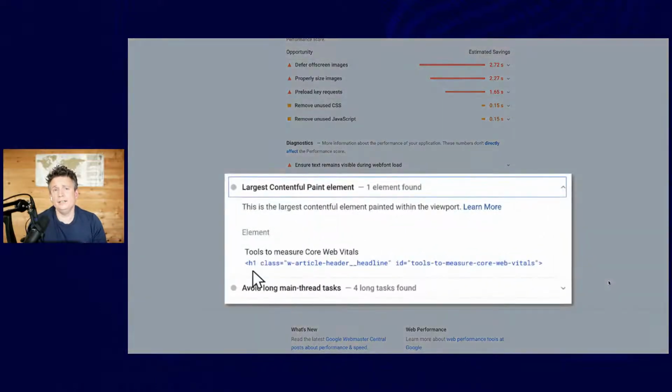Now, one thing that you'll need to know is how do you optimize, or what is the largest contentful paint? Well, if you have a look down, Google tells you what your largest contentful paint element is. Now, it's normally the main image that you see on a web page, the biggest image that you see without scrolling. But in this case, that's not the case. It's actually the main heading, which is the H1 of the page.